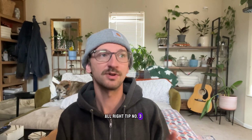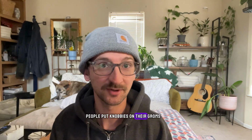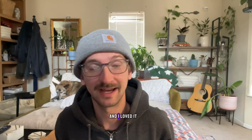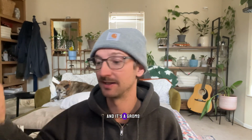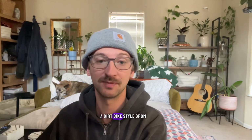All right, tip number 3. What kind of riding do you want to do? A lot of people put knobbies on their Groms, which are really cool. My OG Grom that I bought originally had knobbies on it, and I loved it because I'm out here in the northern Arizona area. Up here in the desert, we got lots of dirt roads, and the Grom's perfect for that with knobbies. So do you want more of a dirt bike style Grom, or do you want a street Grom?